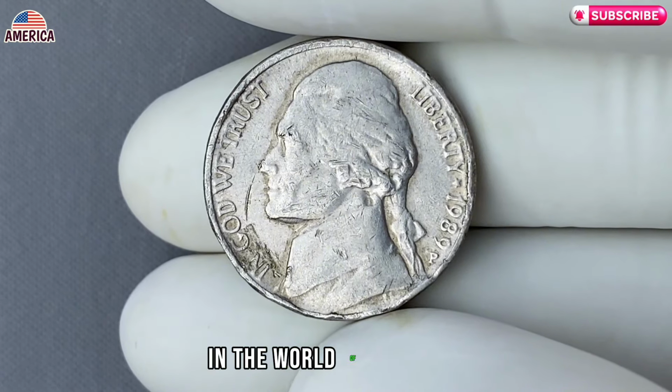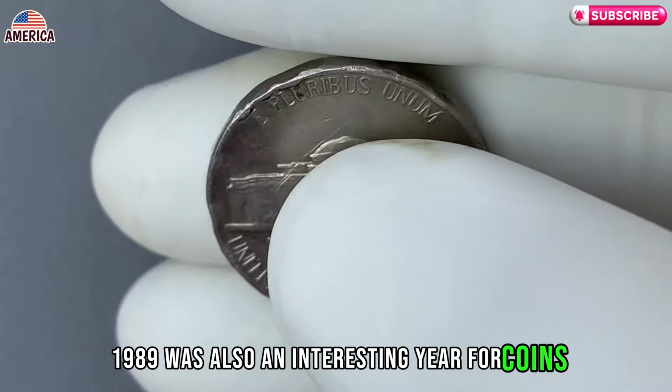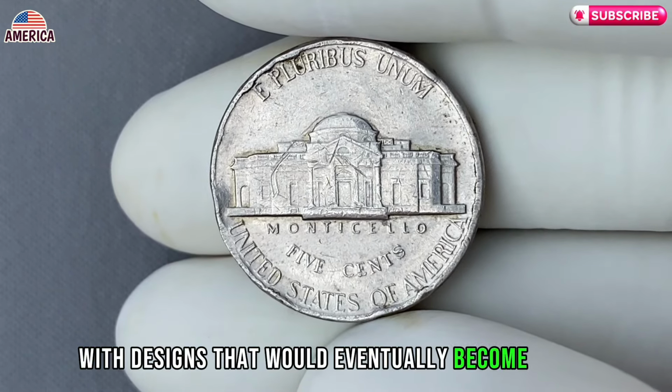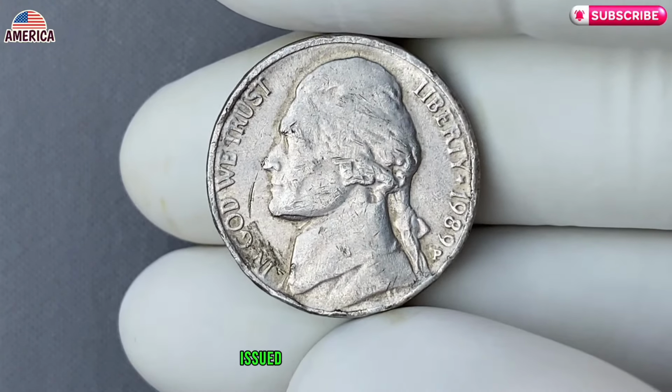In the world of currency, 1989 was also an interesting year for coins, especially the 5-cent piece, as it was part of a series of coins minted with designs that would eventually become iconic. The 1989 nickel is part of the standard coinage series issued by the U.S.